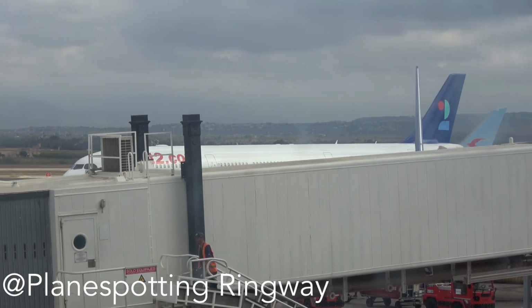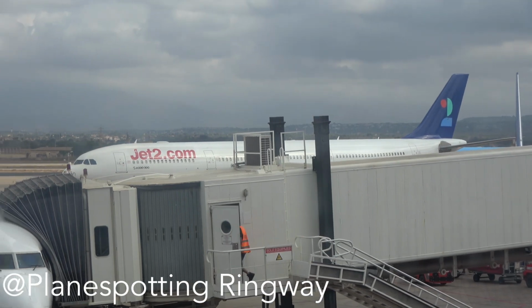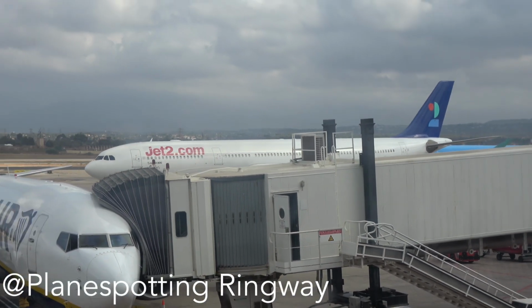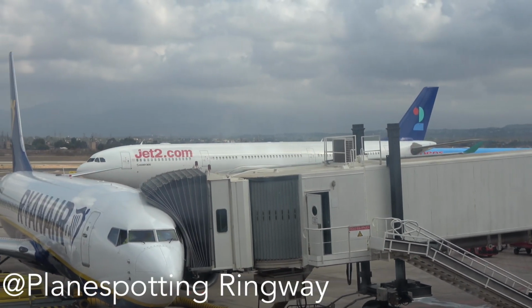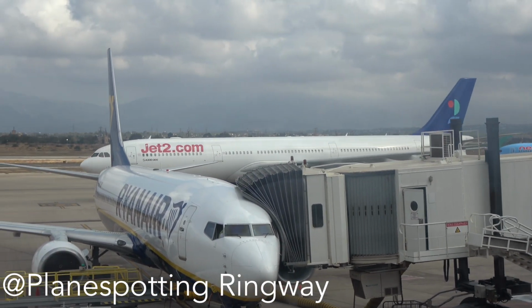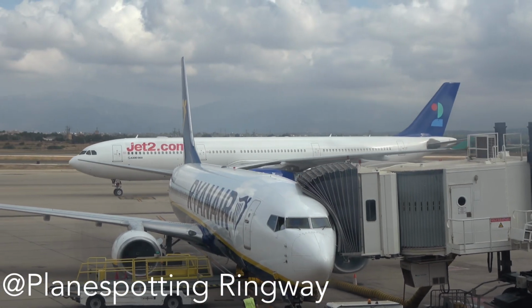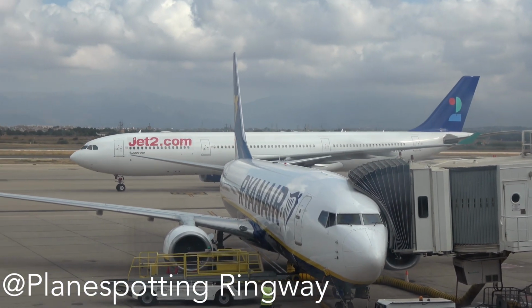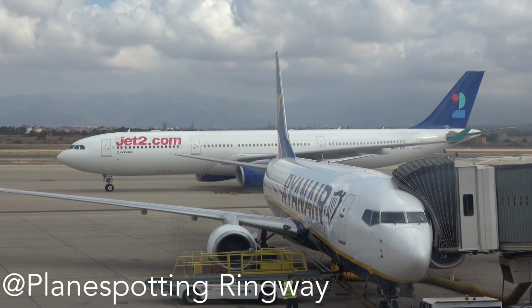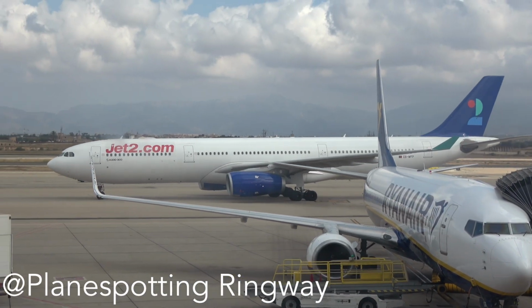Now just for a bit of context, we just arrived from Dusseldorf on board a Condor Boeing 757 and all there was to do was find our gate. However, my phone and camera were both dead at the time, so I didn't have time to record any of it. But I could say the transit was stress-free and there are a lot of shops in Palma Airport which you can eat from, which I took advantage of. Then we went straight to our gate and here is our A330 arriving for today's flight.